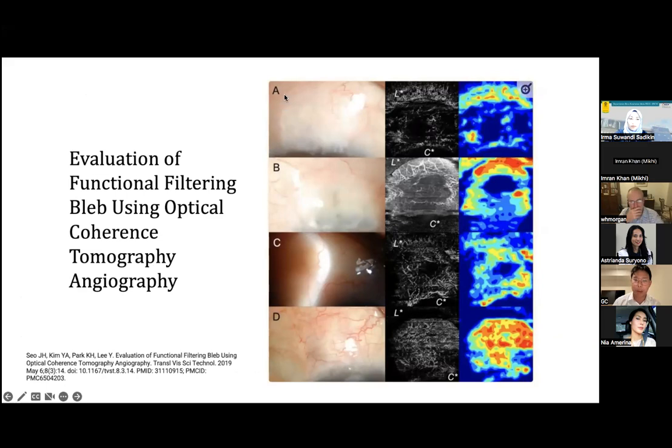You can see up the top in box A, that's an avascular bleb. OCTA shows that it's avascular. And using custom software, they can actually generate heat maps based on density of the vascularity. And basically they showed very good correlations there. But at the end of the day, it's really correlating what we're seeing at the slit lamp with the underlying structure of what's happening underneath that bleb.